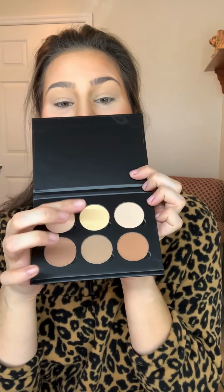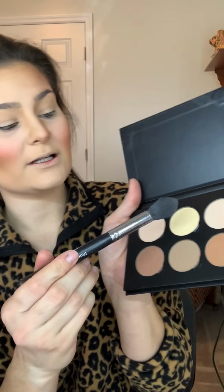So now what I like to do, just to smooth everything out and make it a little more airbrush looking, I'm going to take my contour kit in light and medium, it's the Anastasia. And I'm going to take this banana shade right here, and my Morphe M438. It's like a pointed brush. I'm just going to tap in here, and I'm literally just going to run some down my cheek just to make it look a little more airbrushed. You don't have to do this, it's just what I like to do. It doesn't look like it has too harsh lines.